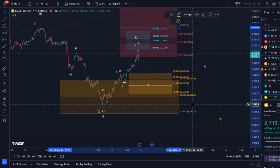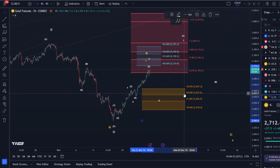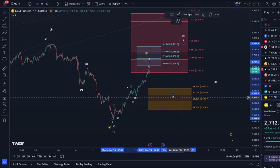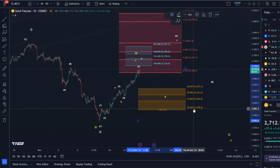So what is the level that allows us to distinguish between the yellow count and the white count? Because we expect the pullback anyway, probably from there. In the white count, had this been a 5-wave move, it should have already happened. But again, in the white count also, this move up can be just an A wave because we're dealing with an overall larger diagonal pattern. The main takeaway has to be that there are some Fibonacci levels that we can watch once the pullback starts. And they are defined between 2,578 and 2,647.